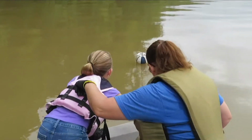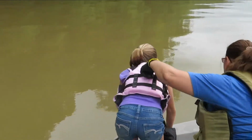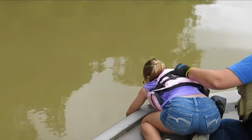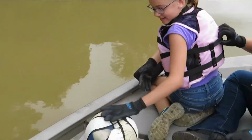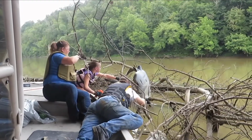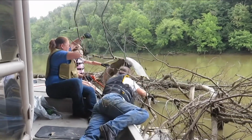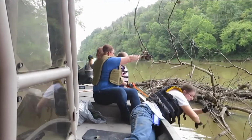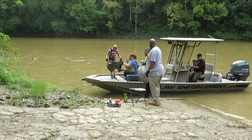July 27th is a Saturday, so it's a great day for cleaning up the river. We start at 8:30 and we recommend that people get here by 10 o'clock so that we can get you on a boat so that you can go out and clean up trash at the river. We recommend that all of our volunteers wear boots or shoes that can get wet, and make sure you bring your sunscreen and your bug repellent, and just be prepared to work hard and get a little bit of dirt on you because we will be out on the Kentucky River.